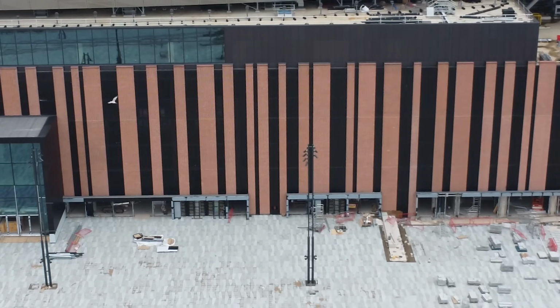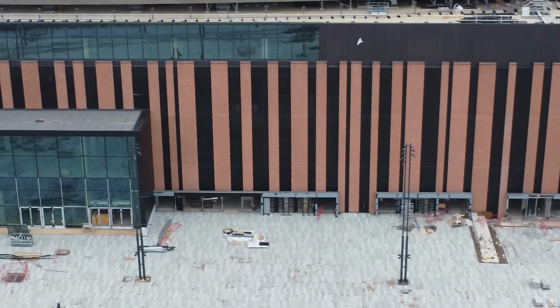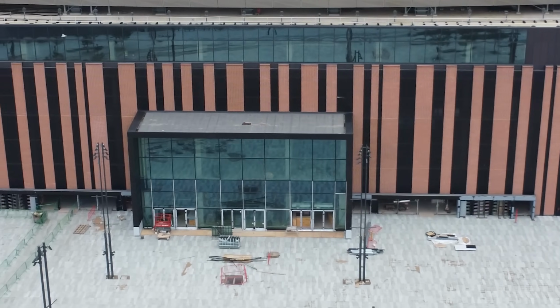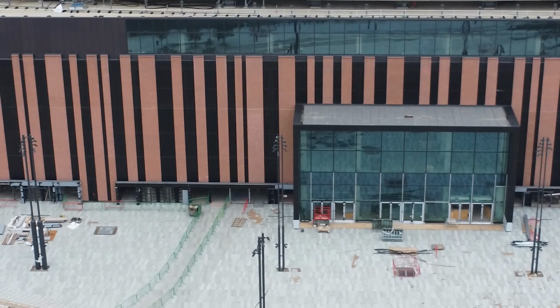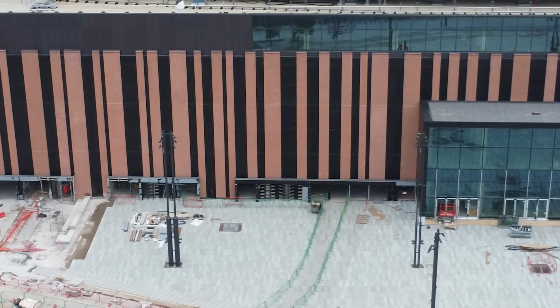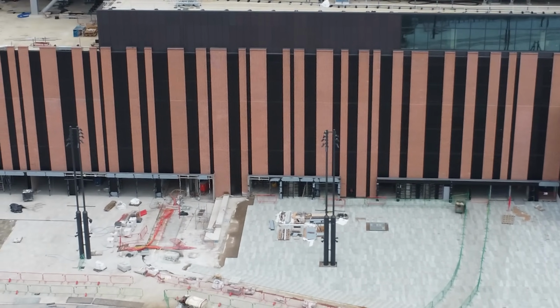Also you can see the seagulls are very active as well. Today the seagulls were really active. They were trying their best to get this drone down. But as we quickly pan around, we can actually see that the glass doors at the very front are getting installed now, so that is great to see. It won't be too long before they're all done and dusted and you won't be able to distinguish them from the actual windows themselves.